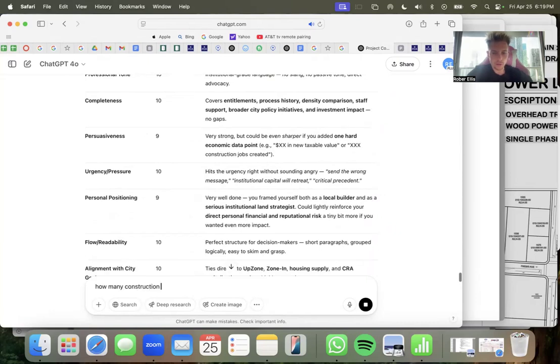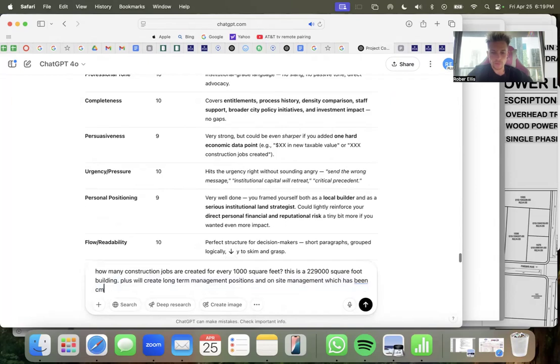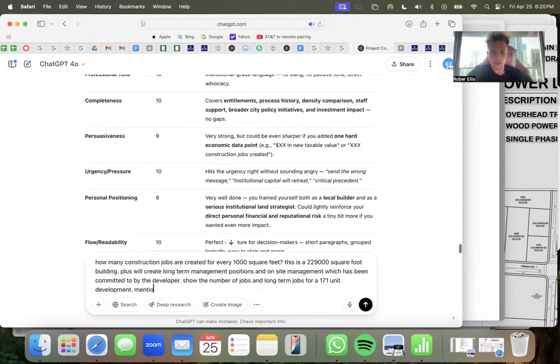How many construction jobs are created for every 1,000 square feet? This is a 229,000 square foot building. Plus, we'll create long-term management positions and on-site management, which has been committed to by the developer. Show the number of jobs in long-term jobs for a 170 unit development. Mention the specific density already approved by this commission.